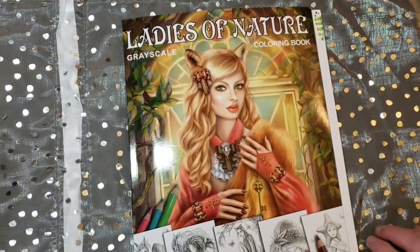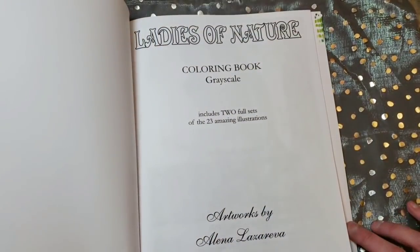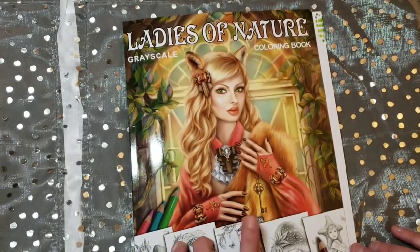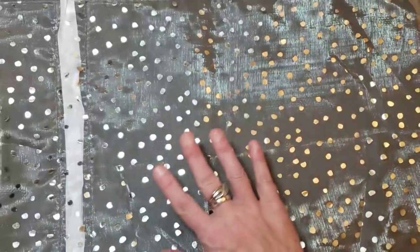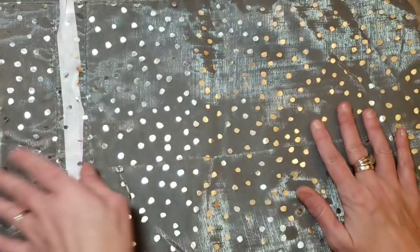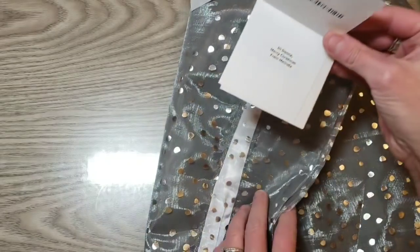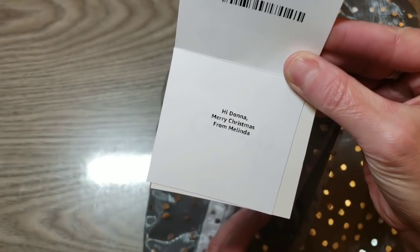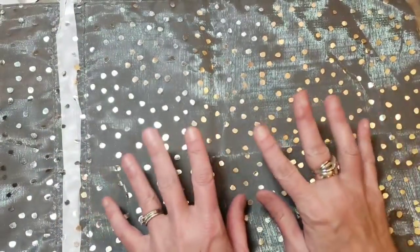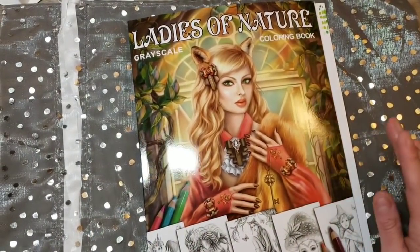And what I'm going to color in today is Ladies of Nature, the grayscale coloring book. This is Alina Lazareva, and this was a Christmas gift from Melinda. Thank you very much. And have you guys seen these beautiful gift bags that Amazon puts gifts in? This is absolutely gorgeous. Here's a little card. It says, "Hi Donna, Merry Christmas from Melinda." It's beautiful. I thought I would use it as a little bit of a festive background. But this was an awesome gift. I love it so much.